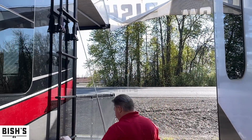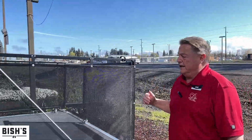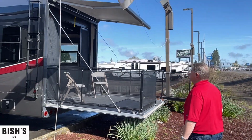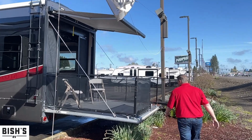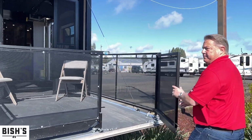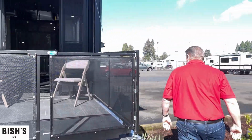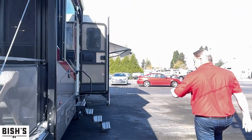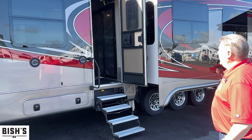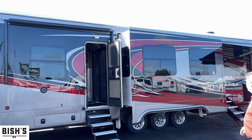Side ladder for roof access. And then out to the patio on the downside, looking at it from outside in. You got the nice awning up top, LED light strip, patio with the step that's going to pull out here for easy access up onto. Little storage compartment there. We have our Sony marine grade sound system outside. Another power awning out off of this side.